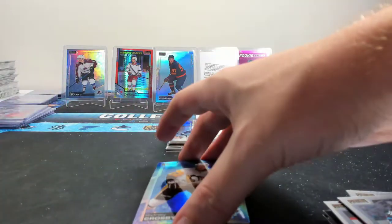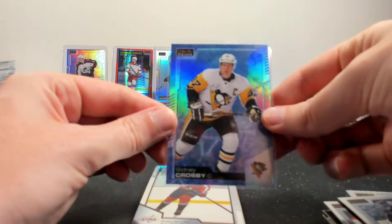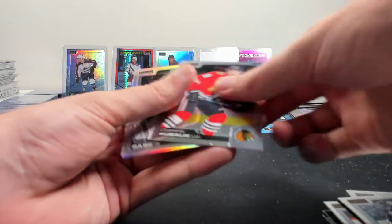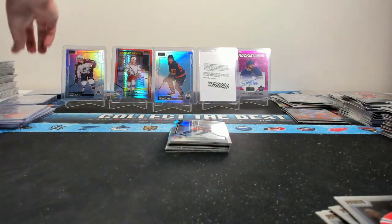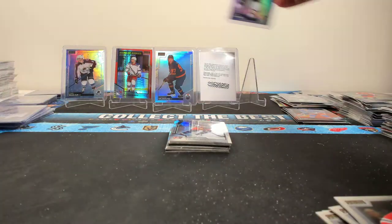Arctic Freeze of Sidney Crosby. Sure, why not? Give us another low-numbered, high-end hit. Crosby to 99 for the Penguins. This has been a pretty crazy case. Alexia for the Capitals. Honestly, Rask for the Bruins. The Bruins have had enough time in the spotlight. It can get bumped out for now.